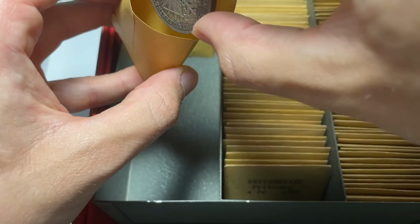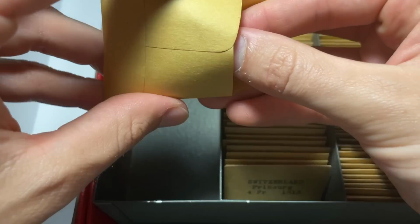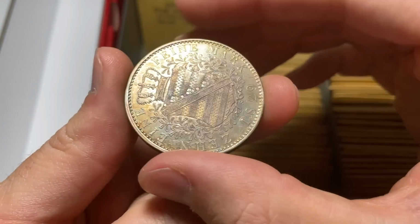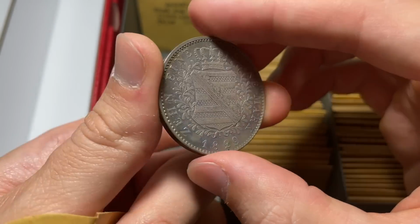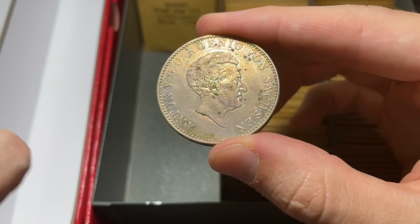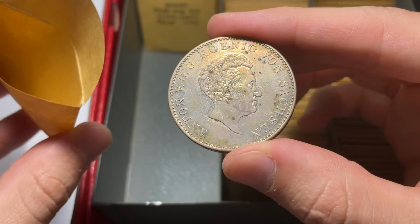I don't know if this would have been put together in the States or not. The person who consigned it to me has an interesting history, and I'm not going to tell any information about them. 1829, 10 eine feine Mark, so it's Saxony, and then the X we saw earlier. This one I can't tell if it's cleaned or if that's just the surface, but it's a Saxony Anton Thaler.